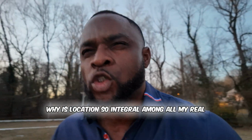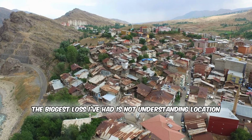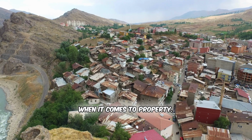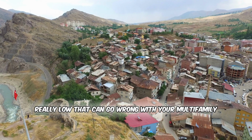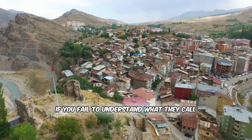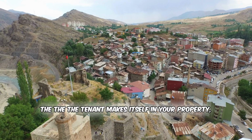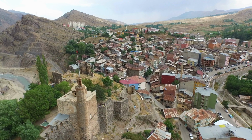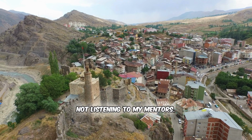Why is location so integral? Among all my real estate deals, the biggest loss I've had is not understanding location when it comes to property. There are 2 things that can really go wrong with your multifamily investments. If you fail to understand location, if you fail to understand what they call the tenant mix in your property, you can lose big. I've lost more than $1 million just not understanding what to do and not listening to my mentors.